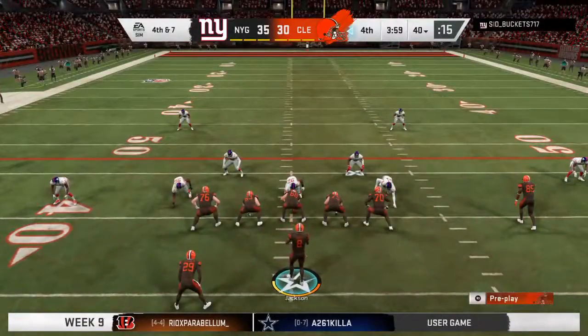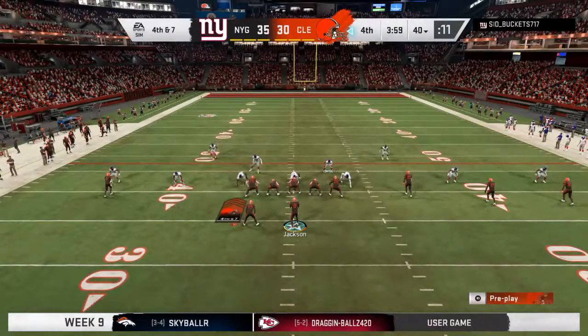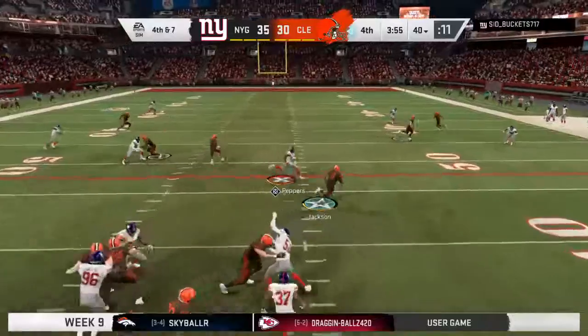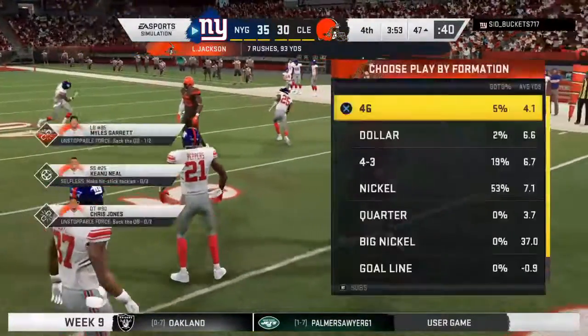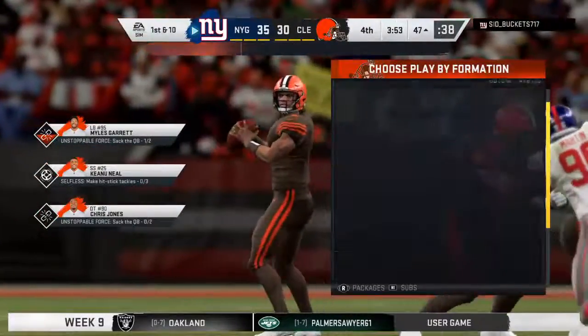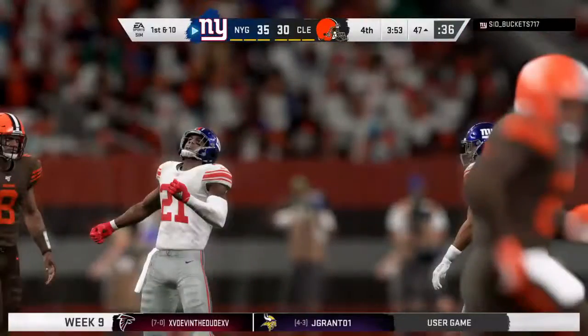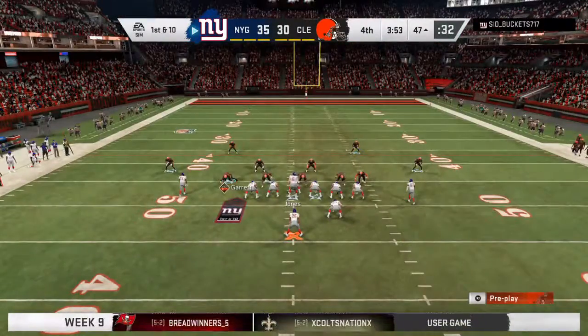One score down. Here we go. They're going to go for it here on 4th down. They'll try and throw for it with Jackson. Flushed out right. The Browns unable to move the chains on 4th down. And the Giants are going to take over in great field position.